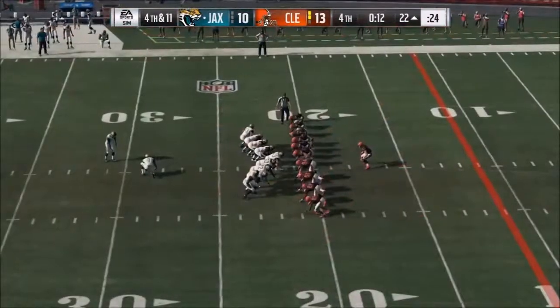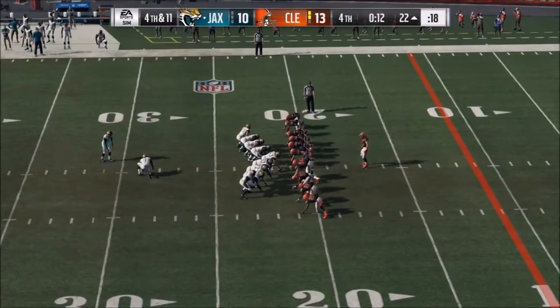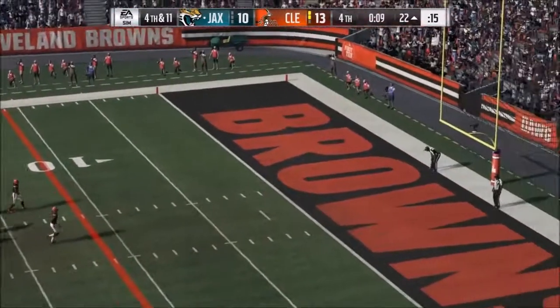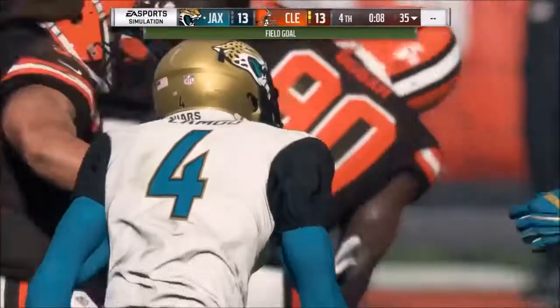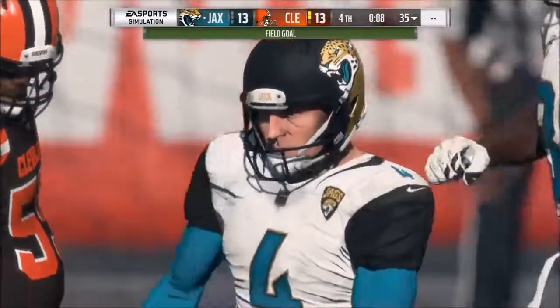So on 4th down, out trots the kicker in a big spot here, potentially to send us to overtime. And his kick is good. And they will tie this game here in the final seconds.